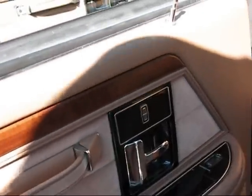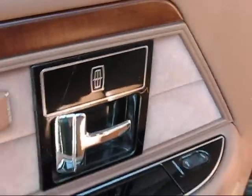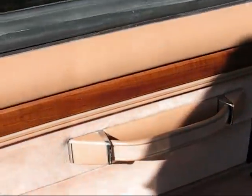The back seat, just like the front, is in excellent condition. Power windows, it even has an ashtray. There. Lighter works, everything. Leather seats, the same as the front, they're in excellent condition. Backs of the seats.